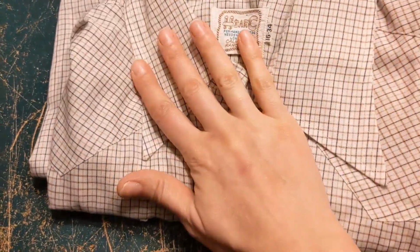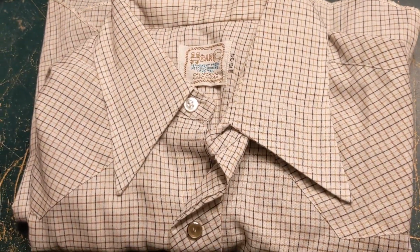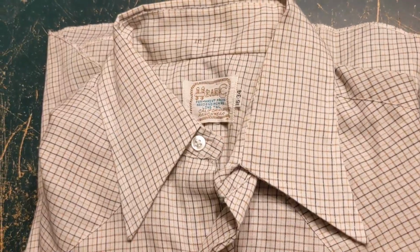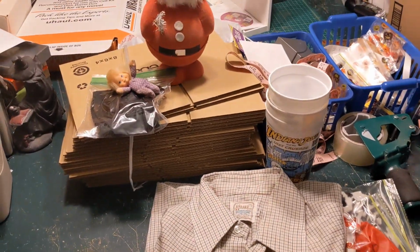I sent out offers to watchers. I sent a 10% offer because originally this was like 16 something and I lowered it to 14 bucks. So 14 bucks plus shipping, and I got to pack those things up.